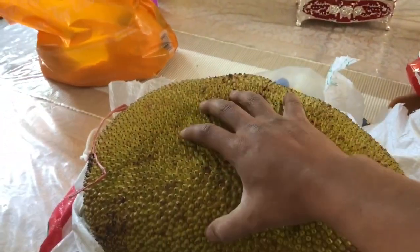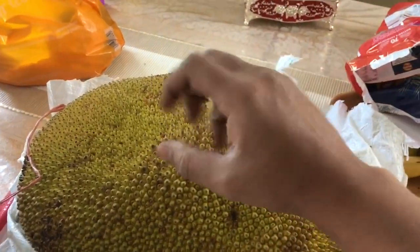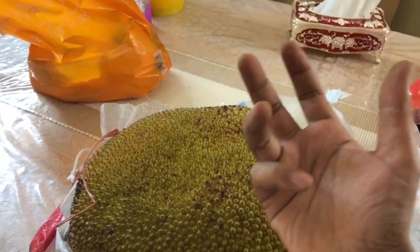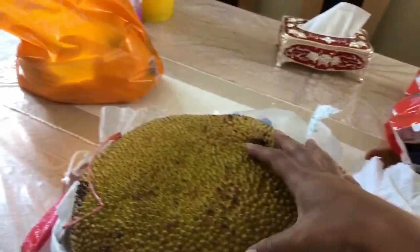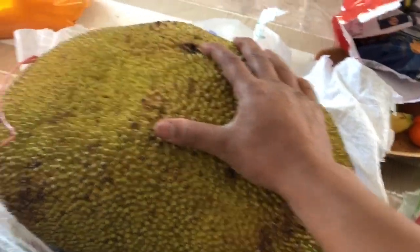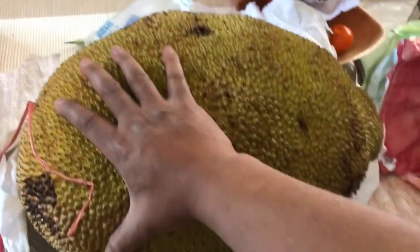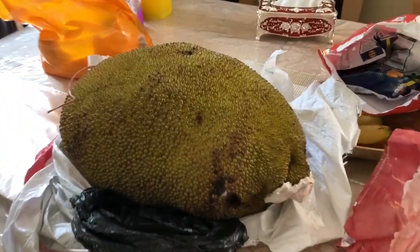So the skin is very thick, and you break the skin off, and the fruit is yellow colour, and it has a stone in the middle. It's very delicious. It's a superfood. It's considered a superfood, the jackfruit. So I think it's fully ripened. So we'll have some of this. Because I just brought this over to my sister's house, so she'll cut it and share it around for everybody.